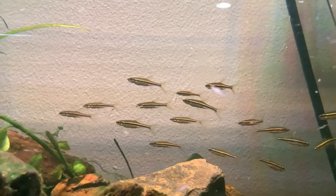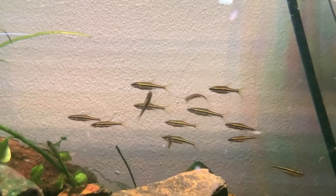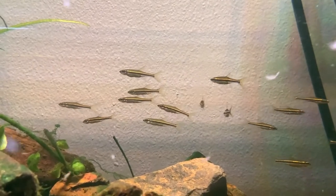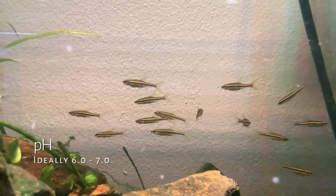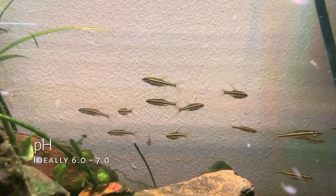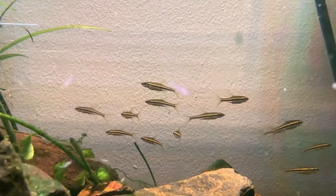In the wild, these guys are pretty adaptable, obviously with a large range, and are found in a pretty decent spread of temperatures or pHs. They can tolerate temperatures as cool as 70 and pHs as low as 3. But of course, you can also keep them at about as high a pH as 7.5, 7.6, with a temperature as high as about 80 degrees.